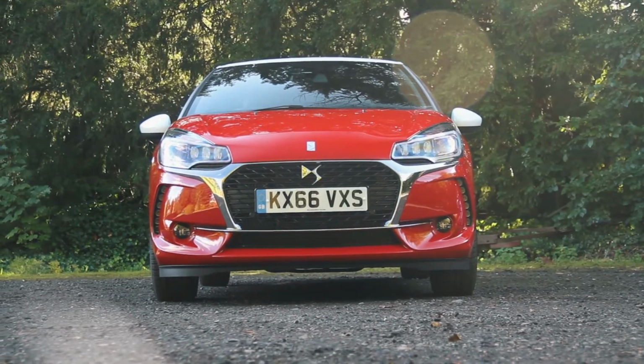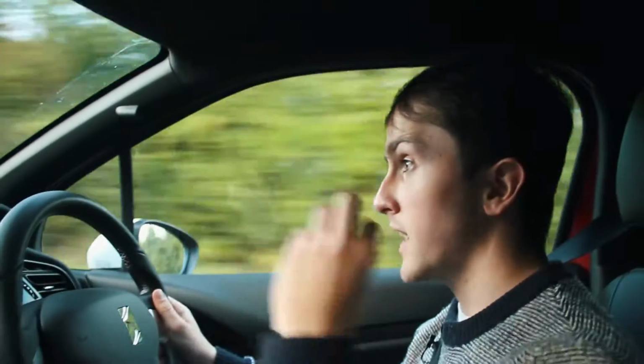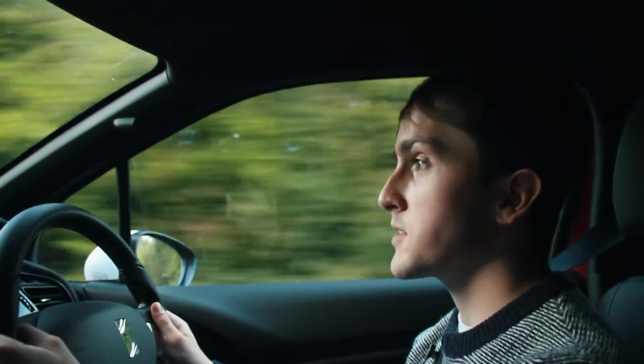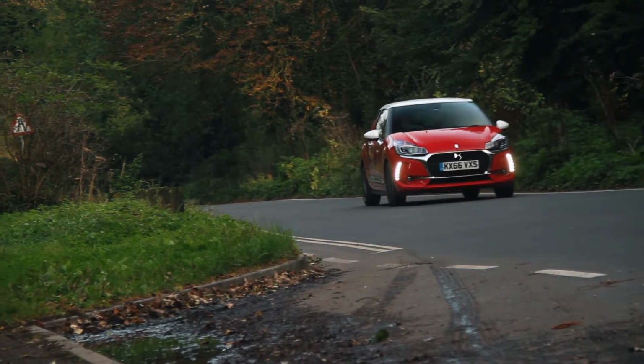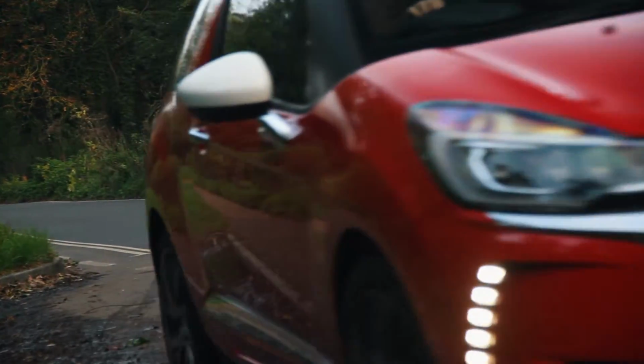But then at the beginning of the year they redesigned the DS3, and it was the first car that was its own DS3. It wasn't called a Citroen anymore, didn't have any of the Citroen design bits on it. Everything was changed to give it this new identity, and so the face was changed, the interior was changed. It's still recognisable, but the details are all different.